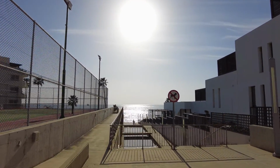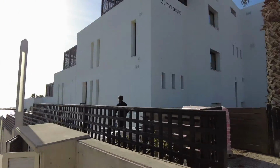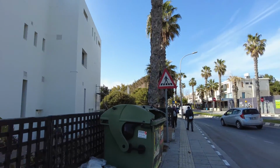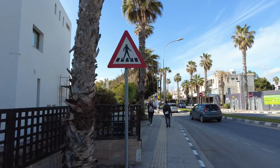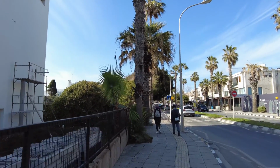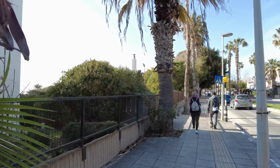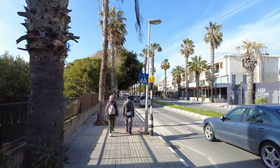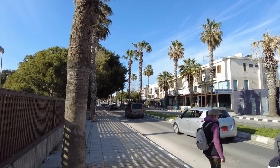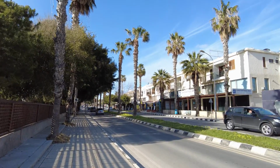Little walkway, shortcuts through from the front to the back. Very nice. As we walk along here, across the road from these hotels, there is a variety of restaurants, bars, car hire shops, estate agents.